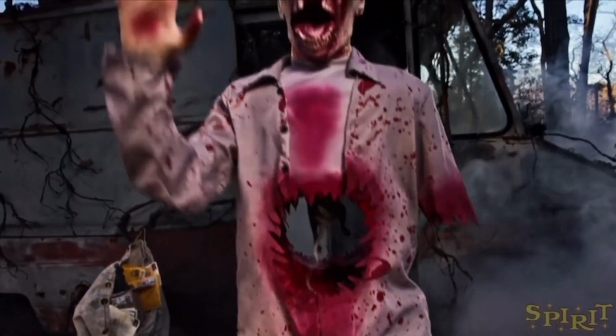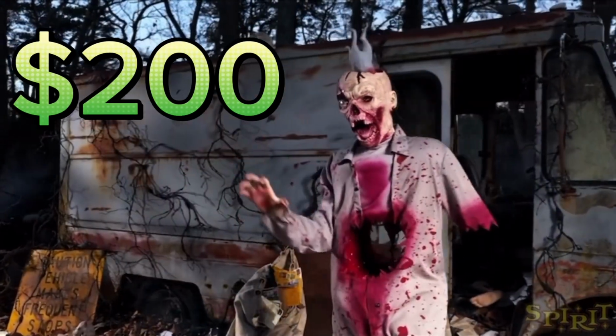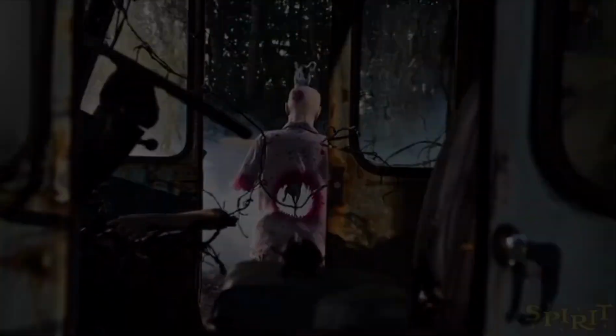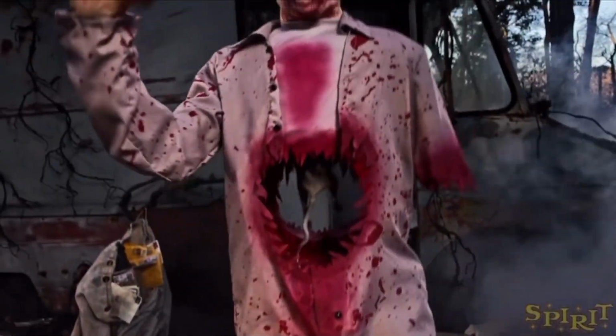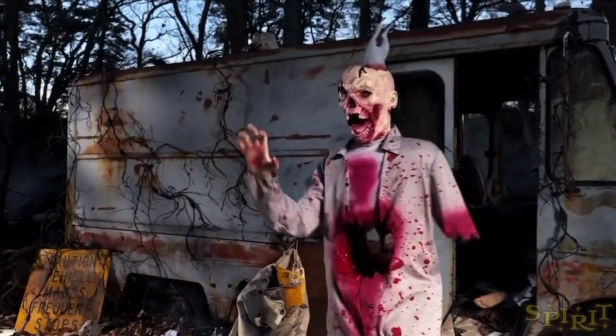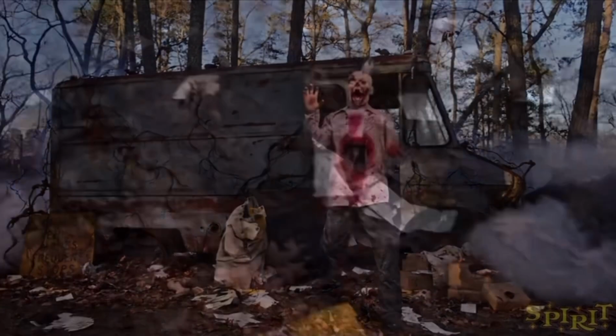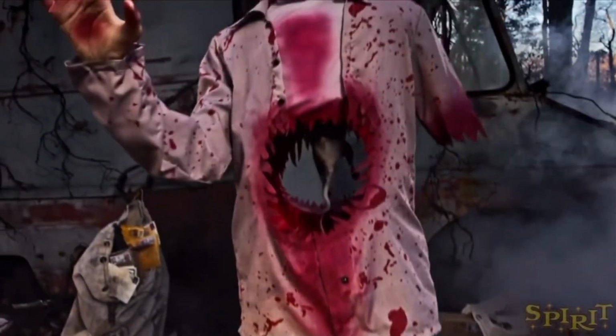Now for the price of Rick Ratman, he is going for $200 at the moment. I don't think the 20% off works right now. I think that only worked in stores, correct me if I'm wrong. But yeah, you could get him for $200, which I think is a really good price with how much detail he has on him, the sculpt of the head, the height, and everything else I talked about. That's going to be it for this video.